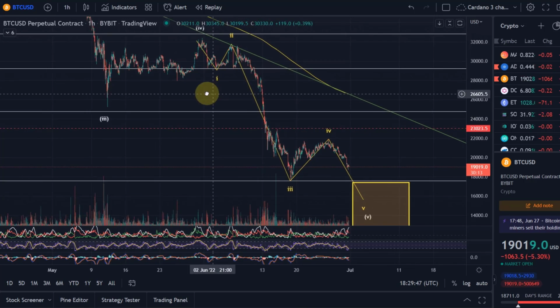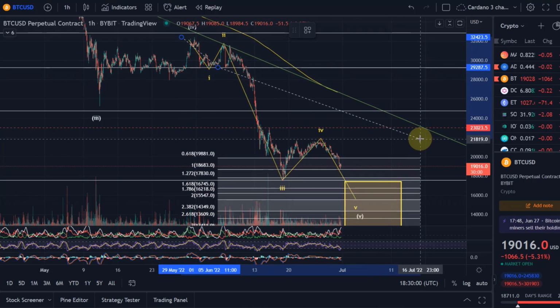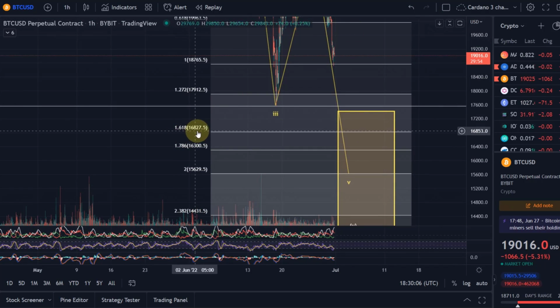And I can give you one target level for a low here, and that would be based on the length of the wave 1. We can measure that. I think I did it before. Take the length of the wave 1, add it to the wave 4 high, and that gives us a first target area for coming down. That would be the 1.618 FIB extension, and that is here at 16.827K. Okay, 16.8K pretty much.